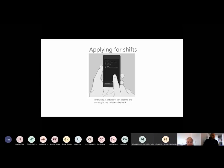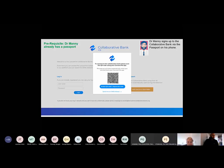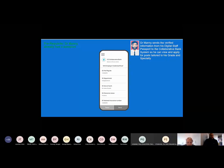So, applying for shifts. Dr. Manny, with his preloaded wallet, can access the collaborative bank system, and these slides are taken from the INTEROPen hack, where a team of hackers looked at the use case that we proposed and pulled this together. So it's the bare bones of a potential future application. Dr. Manny signs into the collaborative bank, and he can send verified proofs of his position and his specialty. Now he can receive tailored vacancy notifications on his app, which he can then apply for.